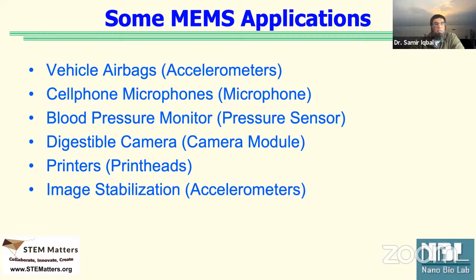Printers. Now the days of desk jet are almost gone because laser printer is much cheaper now. But that has been one area where, if you ever had a chance to take a look at that inkjet desk jet cartridge, it has micro scale holes in it through which the ink comes out.